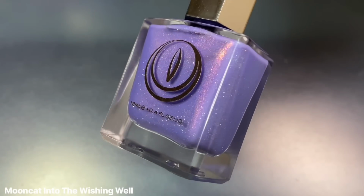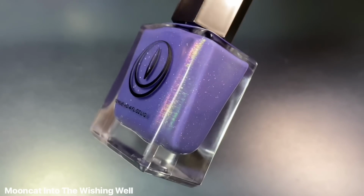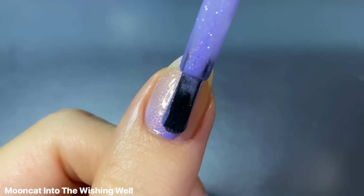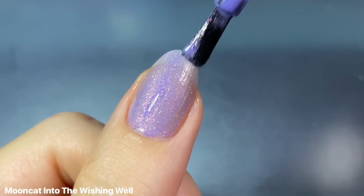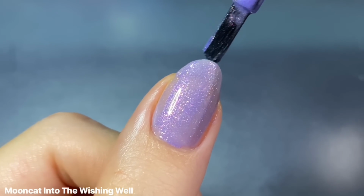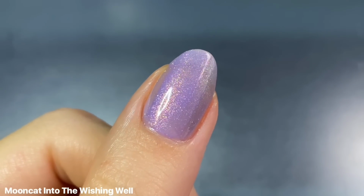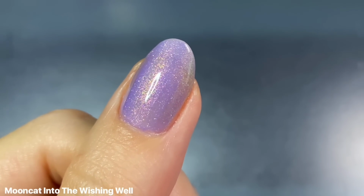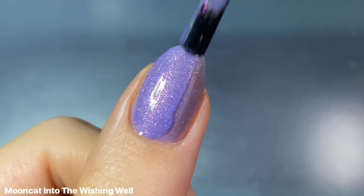Another purple shimmer that I love is Into the Wishing Well, and this one came out in last year's Once Upon a Fairy Tale collection. This one I would call more of a medium blue-violet kind of crelly base with a larger shimmer particle that shifts from gold to peach, and I think maybe even green at a more extreme angle. This one is in a more opaque kind of crelly base, so it does build up to be a little bit more opaque. For 100% full opacity, maybe you would need 3 coats depending on your nail length and application.